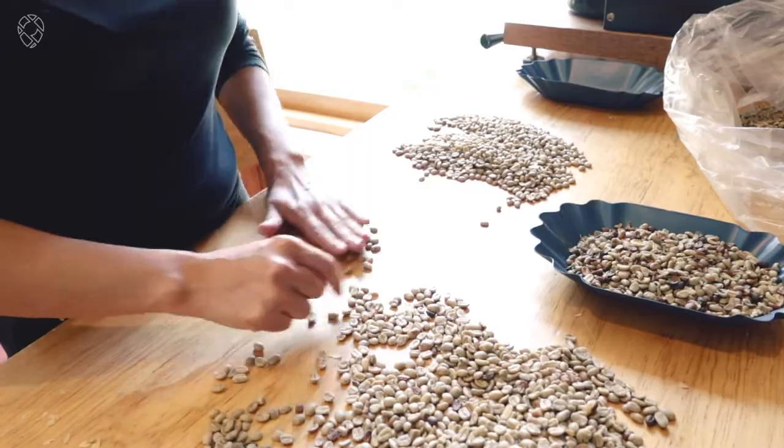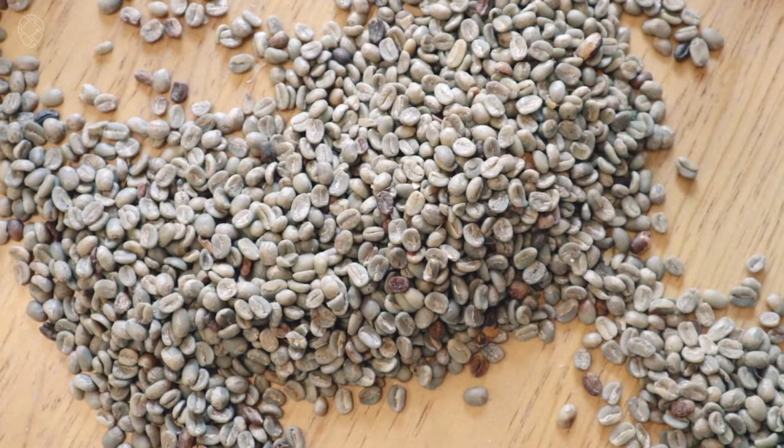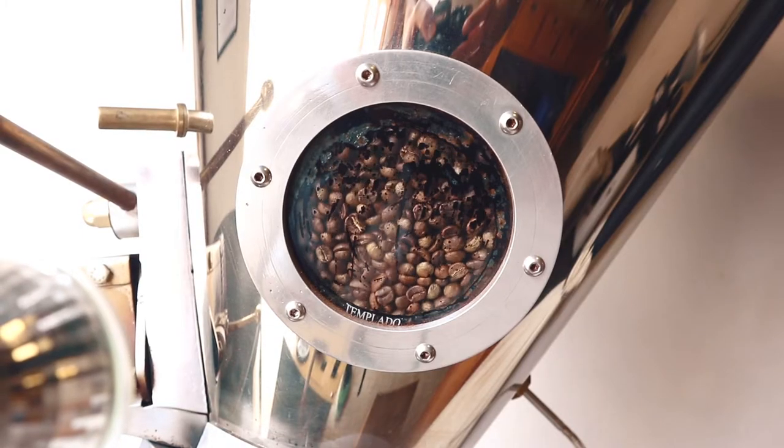We work with 15 families producing coffee here around San Cristobal de las Casas. My name is Jesus Salazar. I work here in Casa Cafeologo. We do many things here. We export some micro lots of green coffee. We sell some green coffee inside Mexico to other roasters, and we roast some coffee for our coffee shops, final consumers.